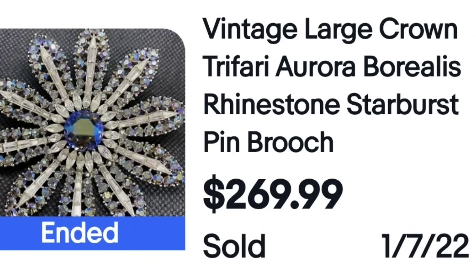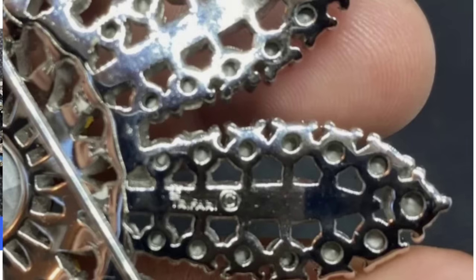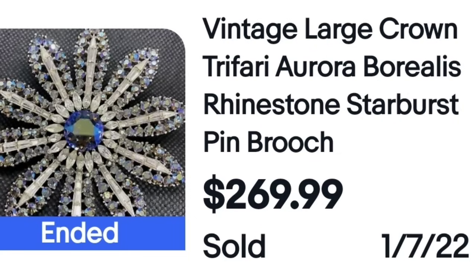I will show you at the end again some of the pens and brooches that I picked up in Pennsylvania last week. I didn't score any of these hundreds and hundreds of dollars, but I do have a lot that are about $50 that I will show you at the end of this video. So here you can see this one does have the traditional Trifari stamp there on one of the petals. And again, $269 for a Trifari brooch.